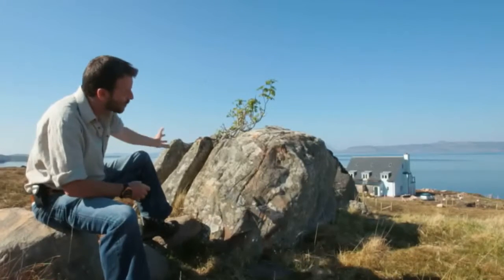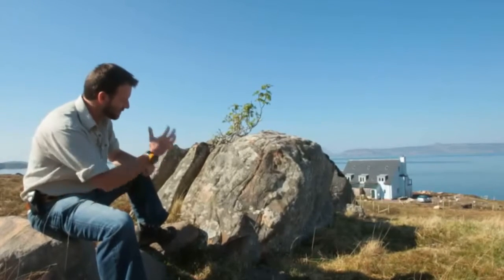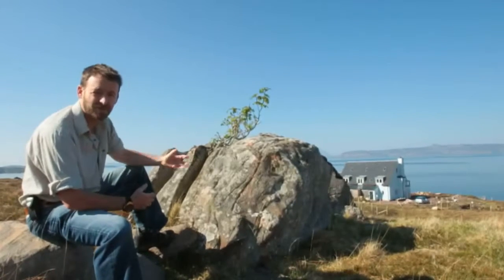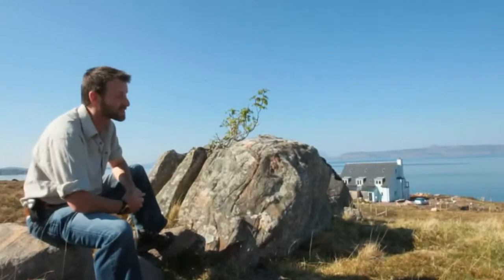And that ice has flowed up the channel here past the island of Raasay. And upon melting eventually at the end of the ice age, this boulder, which had been carried by the ice, was dropped here on the hillside, and here it has remained. So evidence of processes that were going on here a long time before humans were walking on this landscape.